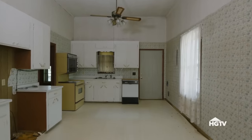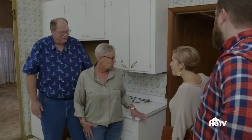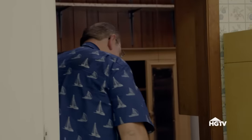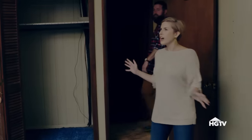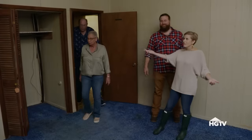Come on in to the master suite. Doesn't it look so peaceful? Yep. It's ugly, I know. I'm sorry. Don't pay no attention to the finishes. Check that out. Wouldn't you love to sleep in this room? No. It's spooky. And this is very hard to imagine as a kitchen, but look at how much space you've got. This is a big room.